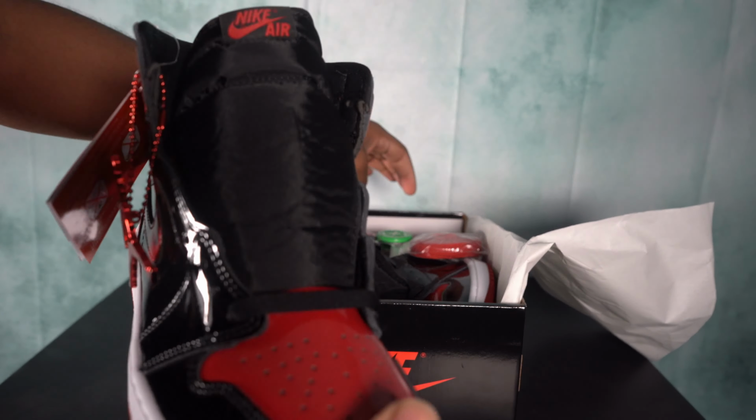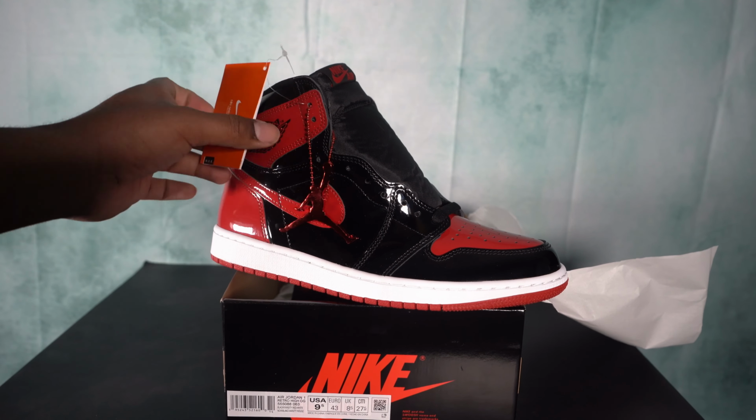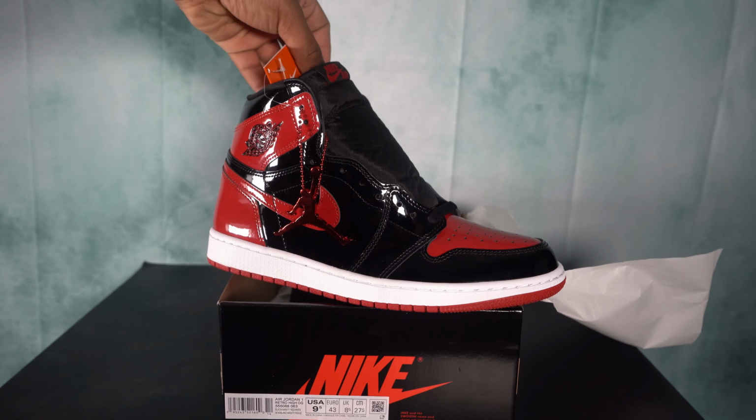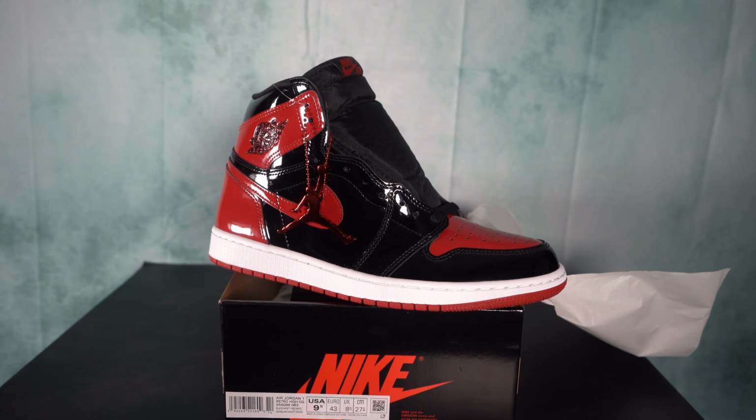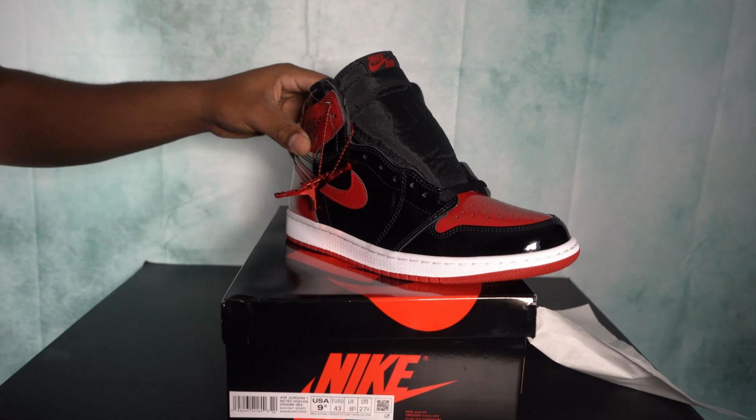Man, these are dope. Yeah, these are dope. Air Jordan 1 patent Bred, man. They probably gonna do the Shadows and the Royals and go down the whole assembly line. I'm sure of it. But yeah, man, that's the inside look on these.